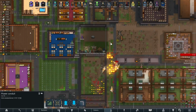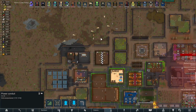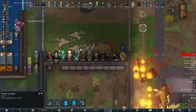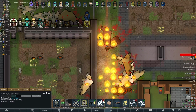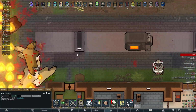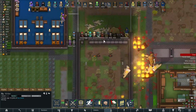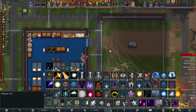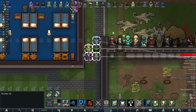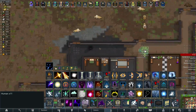How many of them are left? Any? Oh, yeah. They're all up there now. Okay, here's what we're gonna do. Solarian, I need you. No, not Solarian. No, actually not even you. Bye, I can use you for this. Come over here. Okay? I'm gonna draft you for hunting, and I want you to start putting them down. The rest of you are gonna come up here. You are going to go put out fires. We are going hunting. So get up here.